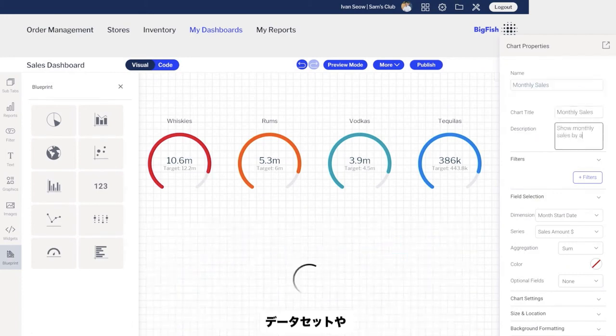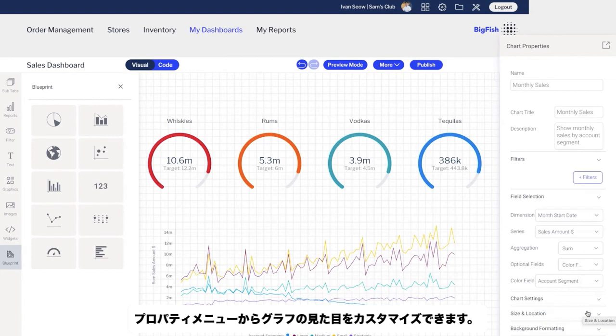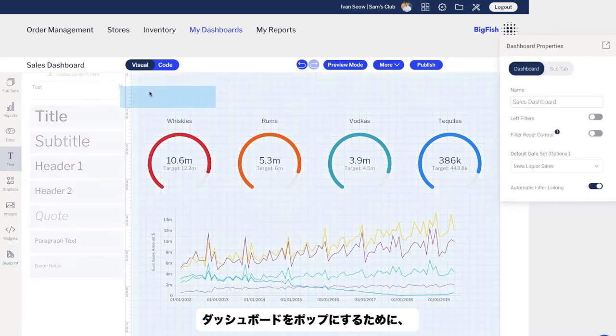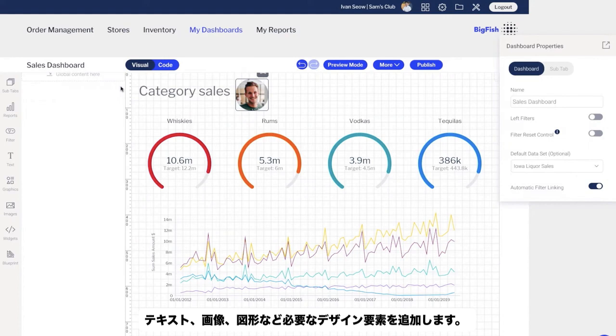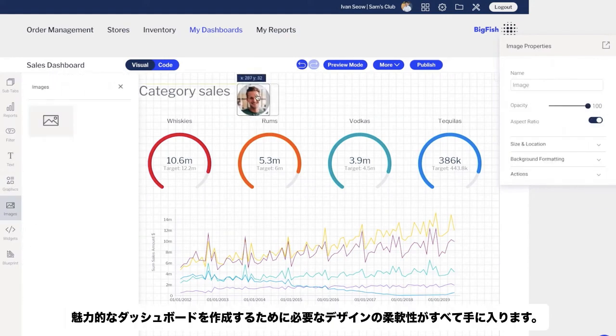Choose your data set, fields, and tailor the look and feel of your chart from the Properties menu. Add the design elements you need to make your dashboards pop by adding text, images, or shapes, and more. With Yellowfin Canvas dashboards, you have all the design flexibility you need to create stunning dashboards.